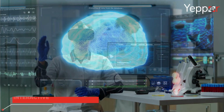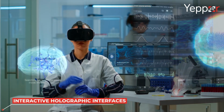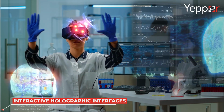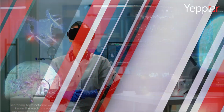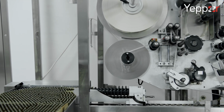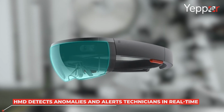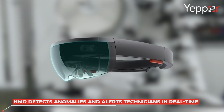With interactive holographic interfaces, our technicians can make precise adjustments on the fly, ensuring optimal performance. What about potential issues? No problem. The HMD detects anomalies and alerts technicians in real time, allowing them to address issues before they escalate.